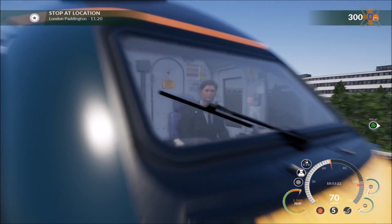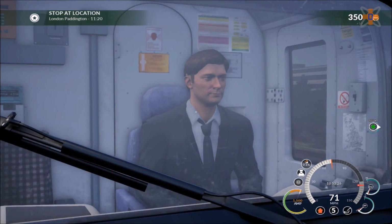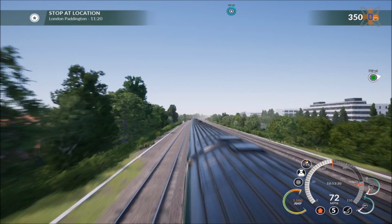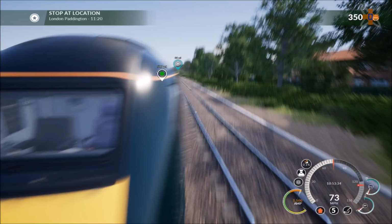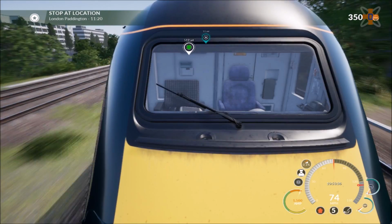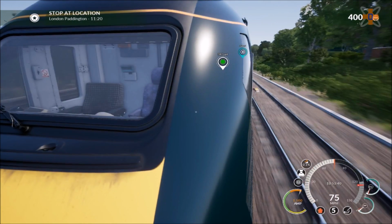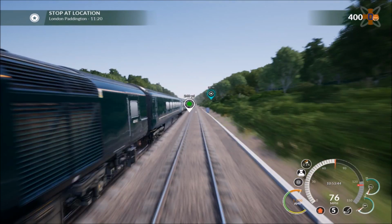There we are in front. And if I go to the back of the train, I know in Train Simulator, you get a driver in every single cab. Not anymore. Only the driver cab has a driver in it. The rear end does not, and taillights have tunnels, so yeah, we should be alright.